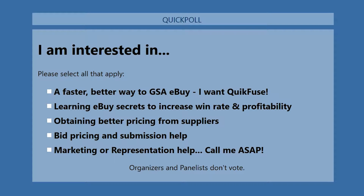So here's the next question. I am interested in QuickFuse. Everybody can click that if you want. If you want fast notification, click it. You get 30 days for free. We'll make sure you get that as soon as it's up and running.